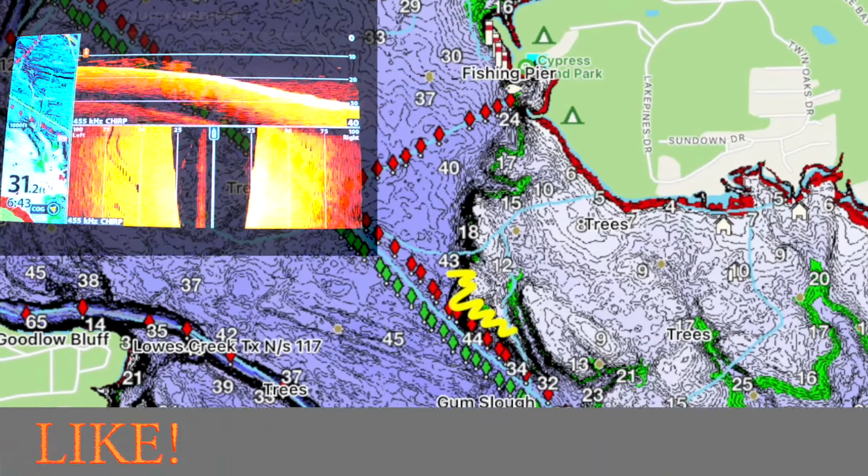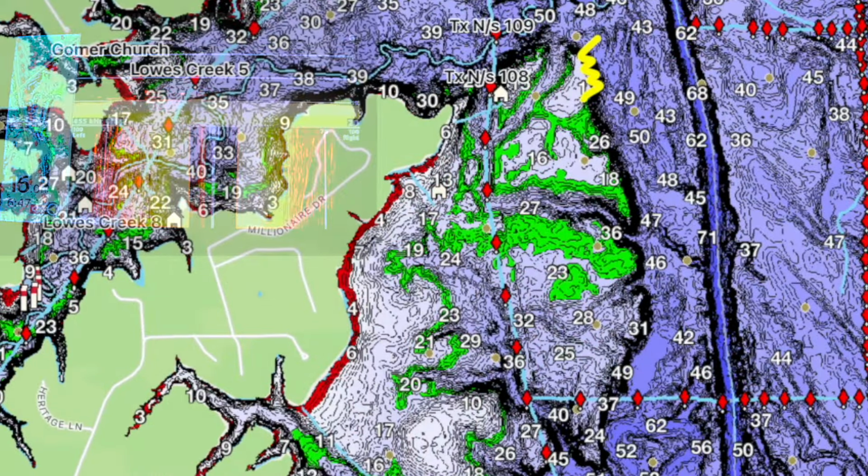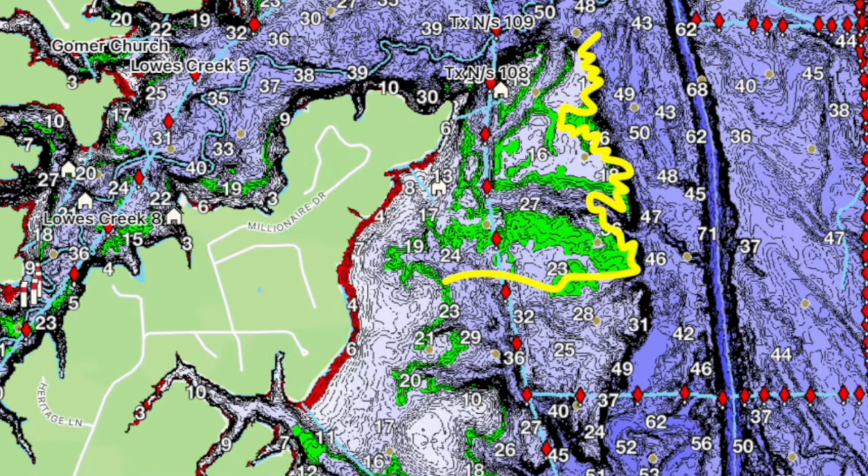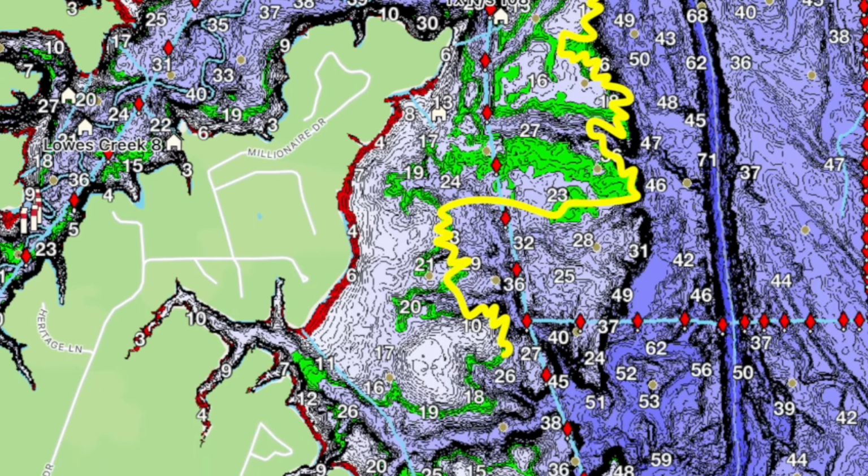I launched at Cypress Bend and graphed along these ledges where the flats fall off on the main river channel, all the way from Cypress Bend down to the mouth of Negrete. I never did find anything that caught my interest, so I jumped across the lake and did the same thing on the flats just south of Lowe's Creek.